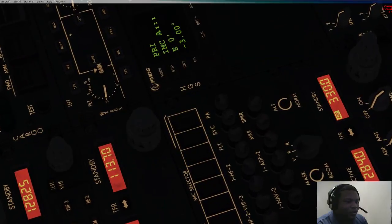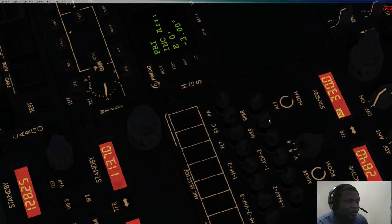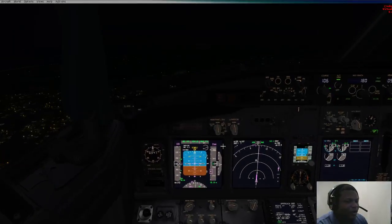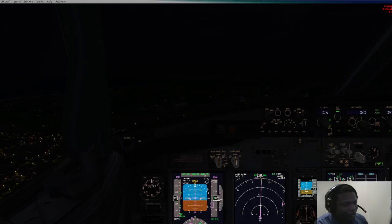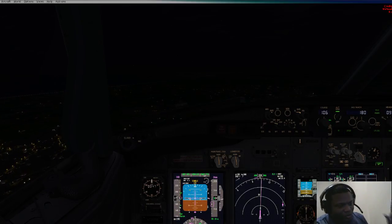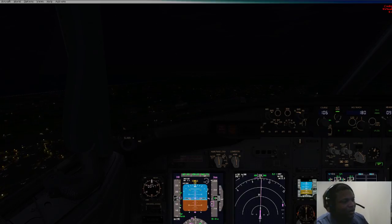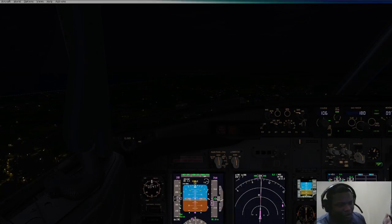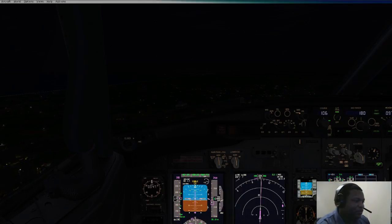Alright, got flaps 5 right there. We're going to turn up our volume for our marker beacons. The markers pretty much give us our outer marker, middle marker, inner marker. Outer marker, you're pretty much there. Middle marker, you're getting pretty close to the runway, and inner marker, you ought to see the runway at that point. If you don't see it, go around. Basically, that's what that means, for lack of better terms.